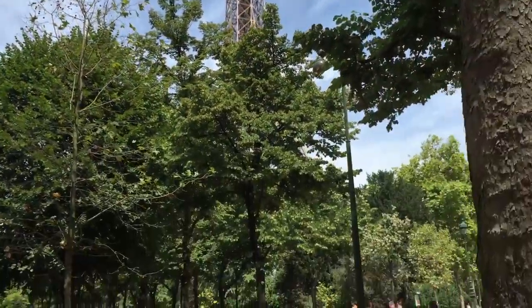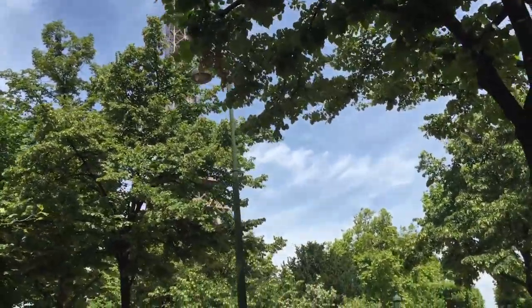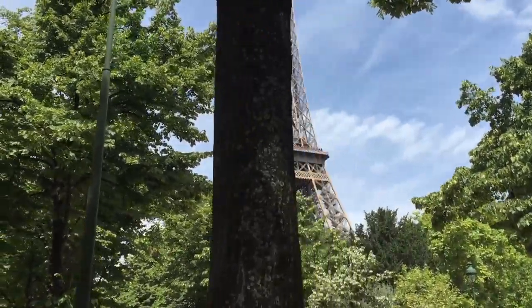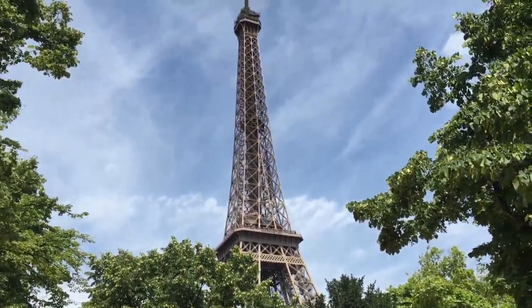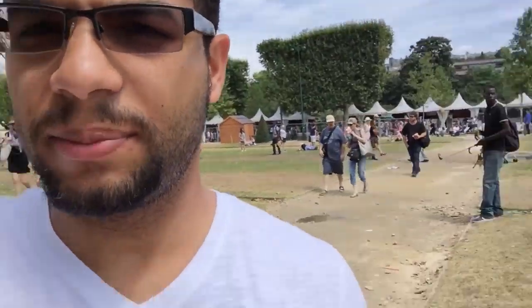Pretty close. Almost there. You can see it there peeking away. And it's gone. And there it is again. It's a beautiful Eiffel Tower. So we made it to the Eiffel Tower. Up close and personal. It's real cool. It's a lot of people, tons of people here.